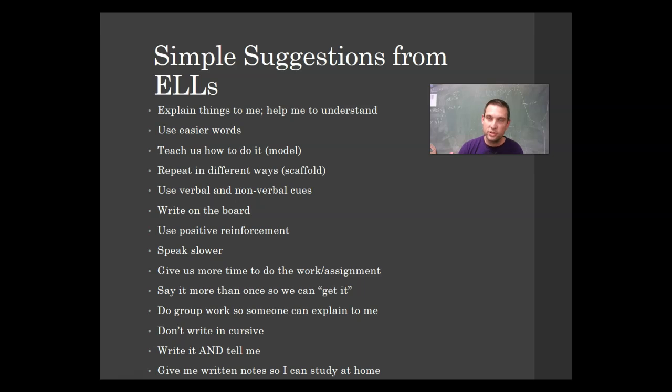So this is what students are hoping that you would think about, coming from them. Data not collected by me. Explain things to me. Help me understand. Use easier words. Teach us how to do it. Model it. Repeat it in different ways, which to us means scaffolding. Use verbal and nonverbal cues. Write on the board. Use positive reinforcement.